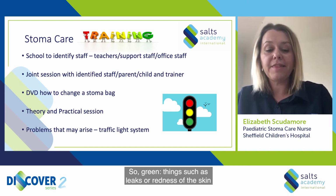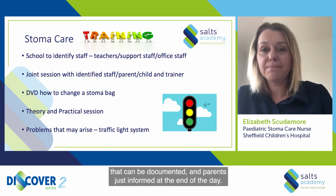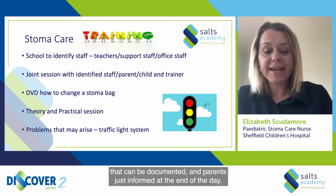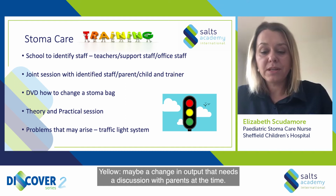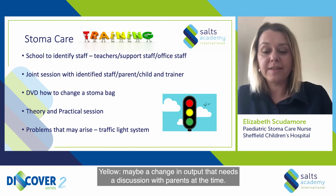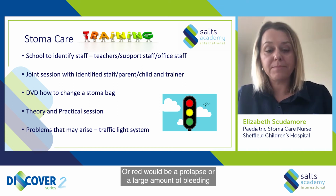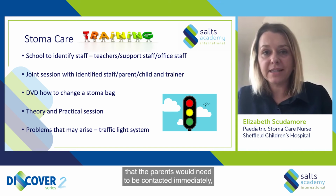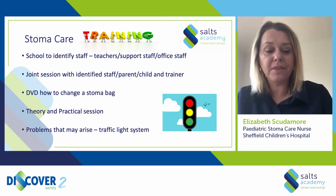So green, things such as leaks or redness of the skin, that can be documented and parents just informed at the end of the day. Yellow, maybe a change in output that needs a discussion with parents at the time. Red would be a prolapse or a large amount of bleeding, where the parents would need to be contacted immediately, and then they can seek the appropriate medical advice.